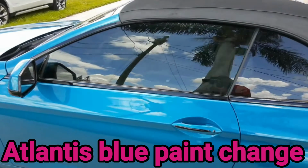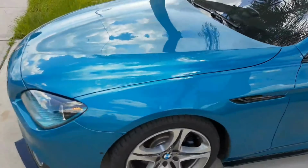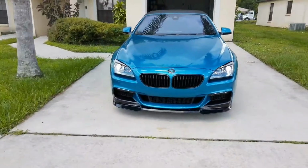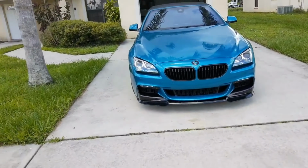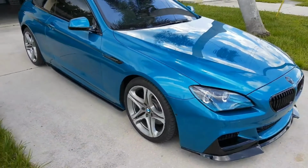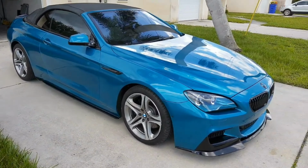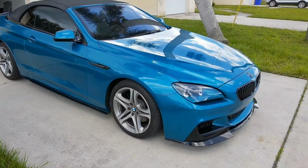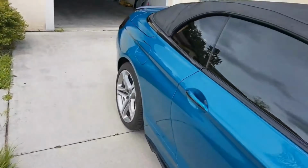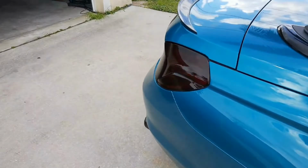Alright, she pulled that, looking gorgeous. Oh my God, she's gorgeous. Wait till y'all see those three-piece wheels I got for her. I'm gonna upload a picture of the three-piece 4G Autos I had on her that I just took off. But that exhaust, stupid.